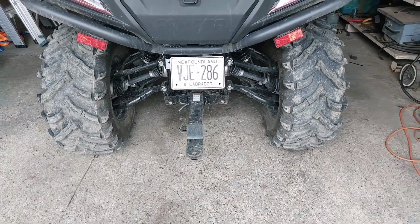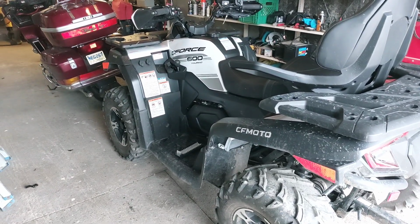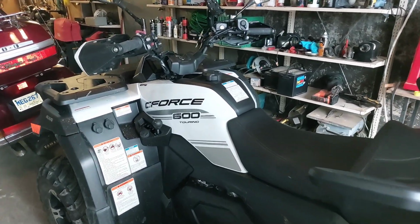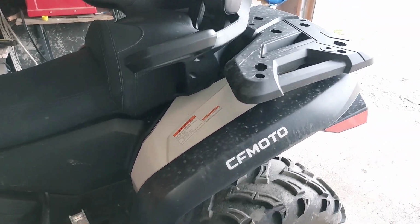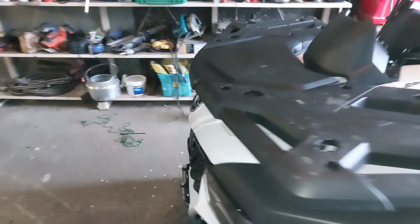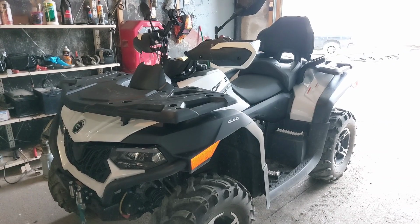There's a lot of stigma attached to this bike, I guess because when they came out first, they were a Chinese manufactured ATV, and a lot of people were skeptical. But I can tell you right now, on the 2022, the fit and finish is absolutely amazing. Quality is amazing. The ride is amazing, and the features that you get with this machine are unbelievable for what you get right out of the dealer and what comes standard on it.